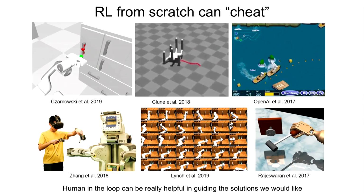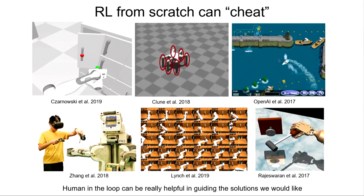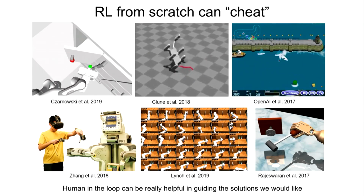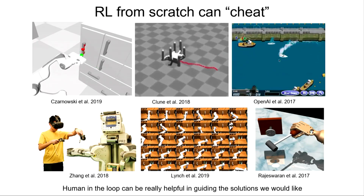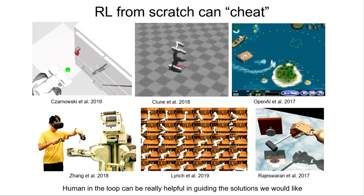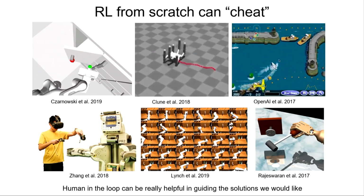So here is, in the first case, it learns to open the drawer by just pushing at the corner. Then the hexapod learns to walk upside down, not the kind of intended behavior you would like. And then in the Atari game, it learns to go around, knock across the wall, and starts collecting points without exploring the game, because they found that strategy that gives it really lots of points.